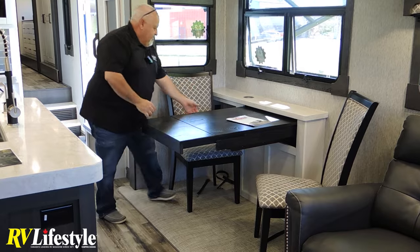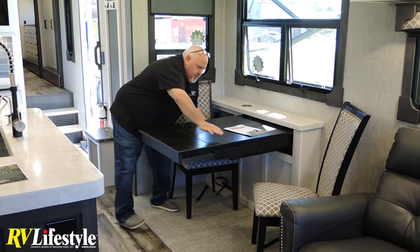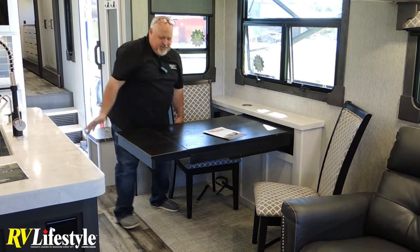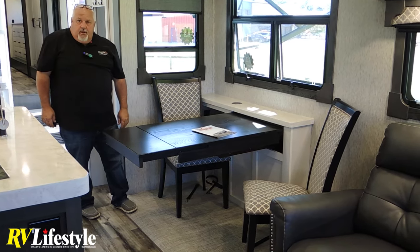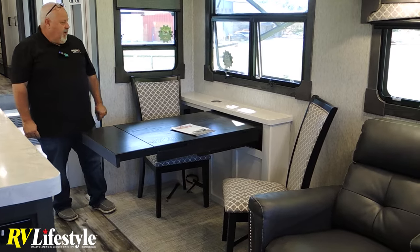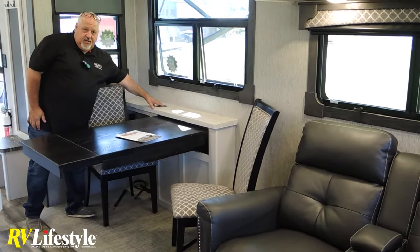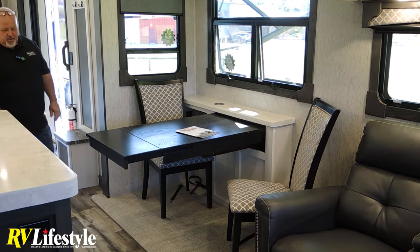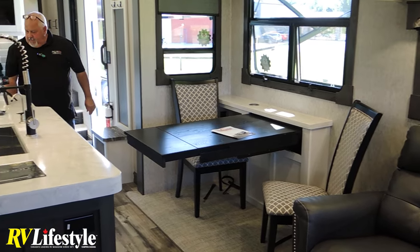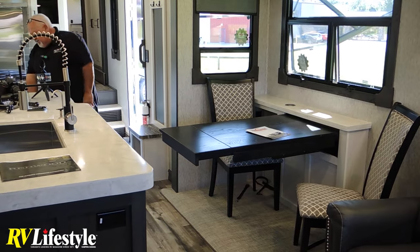So if you open it all the way, easy board games, cards, dinner, there's lots of room. You can easily fit five people. Also has a wireless charging port, so you just lay your phone on there and it'll charge it wirelessly. And then a lot of big storage down on this side as well.